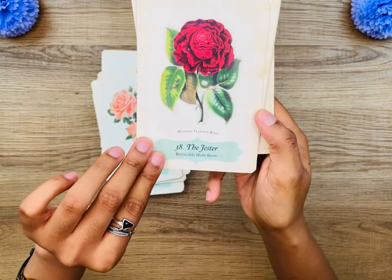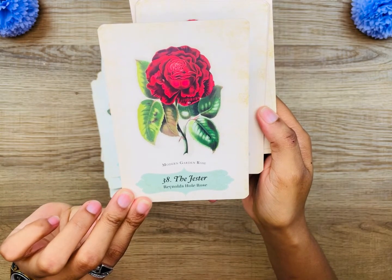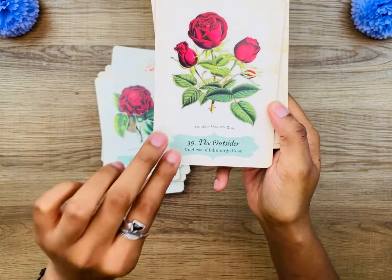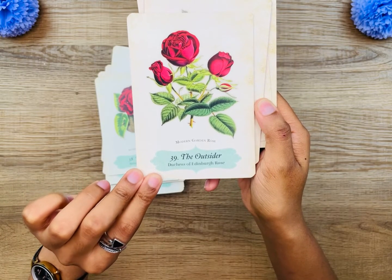The number 38, the Jester. Okay, Reynolds Hole Rose. Beautiful. The Jester was like the clown of back in the day. The Outsider, number 39, Duchess of Edinburgh Rose.